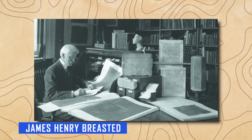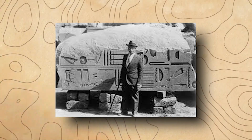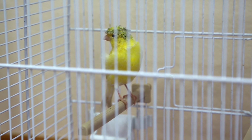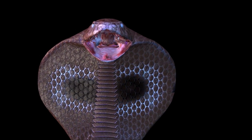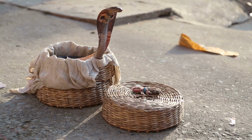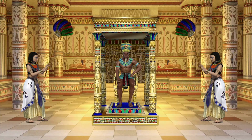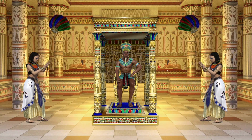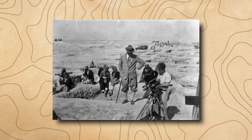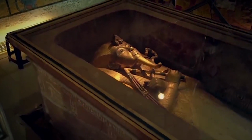James Henry Breasted, another famous Egyptologist, was a member of Carter's team when King Tut's tomb was opened. Shortly thereafter, he returned home to find that his pet canary had been eaten by a cobra. The cobra was still occupying the cage, a rather ominous sign, as the cobra is a sign of the Egyptian monarchy and a motif that kings wore on their headdresses to represent protection. Breasted himself didn't die until 1935, although his death did occur immediately after a trip to Egypt.